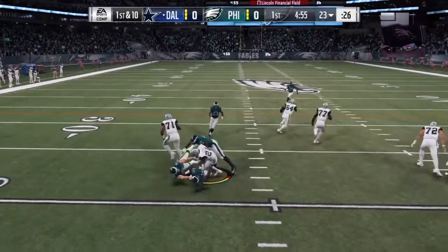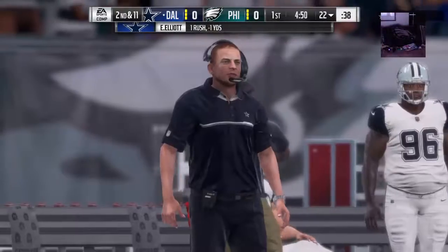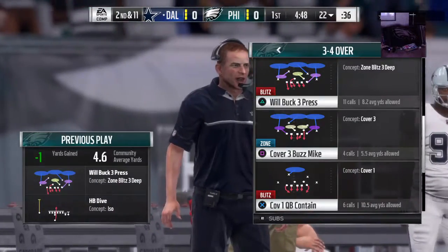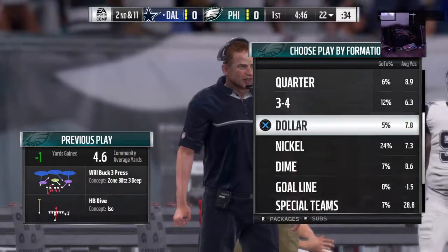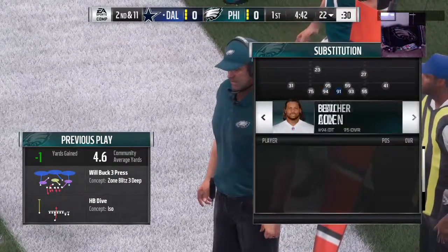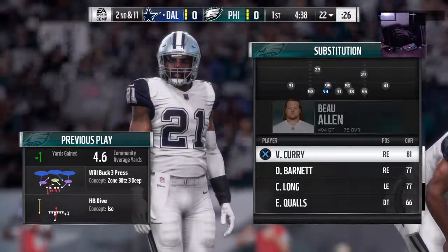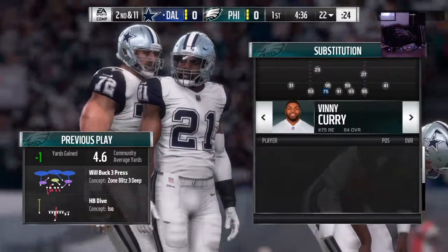Now the first carry for Ezekiel Elliott. And he is going to lose yardage here. It's a loss of a yard there, and now second down. That goes down as a loss against his rushing stats. But really, should he have to absorb that one? He had no chance on that play before they overwhelmed him. Pretty much on top of him before he could take his first step.